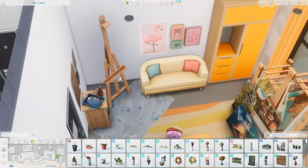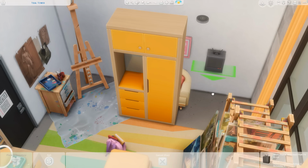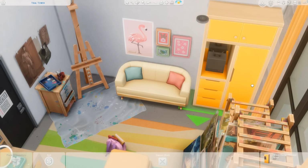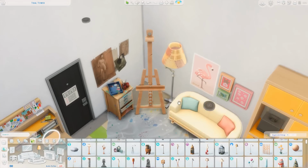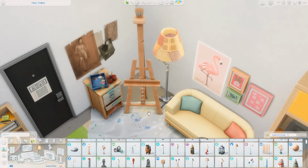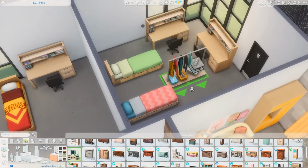I also really liked that mirror I used from the Pastel Pop kit in here. It's just such a cool, unique piece, and it feels like it makes sense in this area. And then I just got a tiny TV and another little lamp, and I think that should be pretty much it for this particular dorm room. Do I get a plant in the back corner? I do. It just felt like it was missing something.